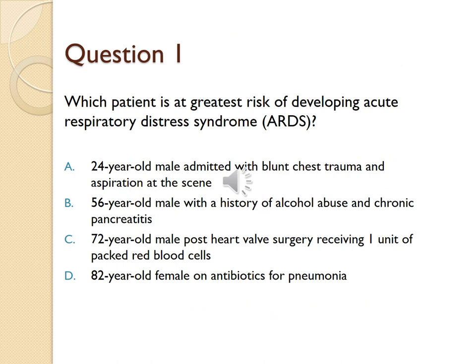Which patient is at greatest risk of developing acute respiratory distress syndrome, ARDS? Is it A, a 24-year-old male admitted with blunt chest trauma and aspiration at the scene? B, a 56-year-old male with a history of alcohol abuse and chronic pancreatitis? C, a 72-year-old male post heart valve surgery receiving 1 unit of packed red blood cells? D, an 82-year-old female on antibiotics for pneumonia?